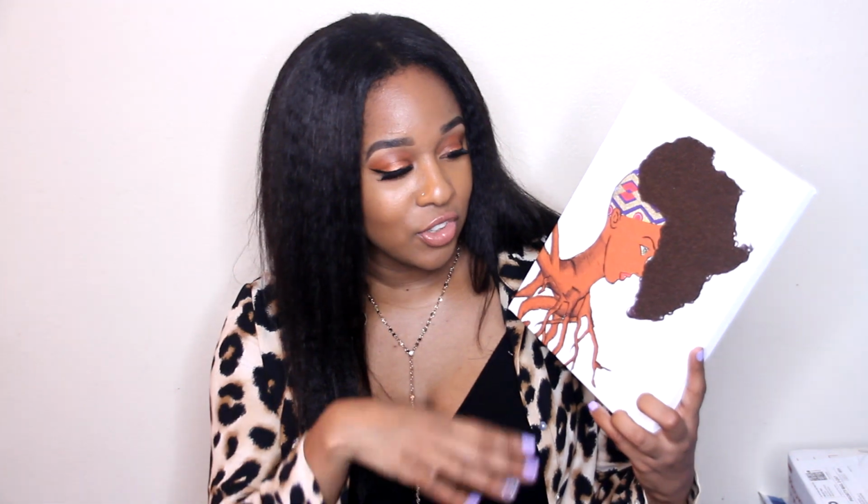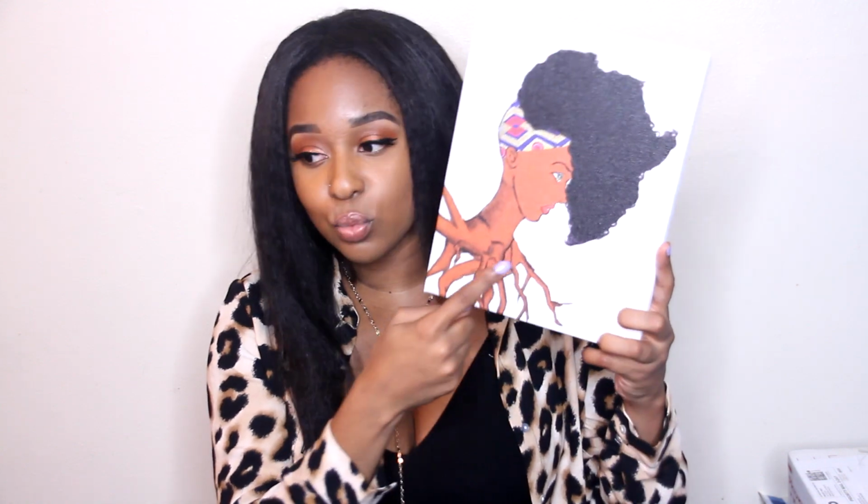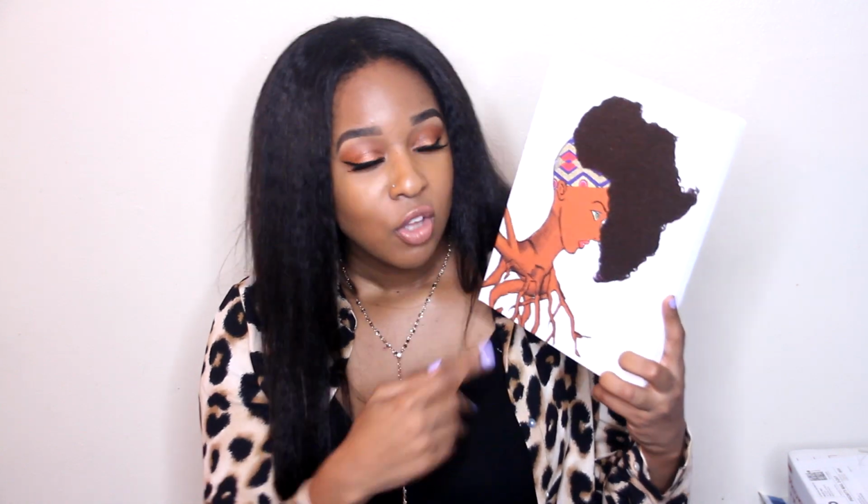So the next item I have is this really cute painting that I chose off her website. She has this beautiful black woman with a head wrap. The hair is shaped like Africa, and then she has these roots coming from the bottom. So when you go to E.Expression's website, you're going to see a lot of different artworks, a lot of different artworks for t-shirts. And she just has a variety of different things that you can choose from.